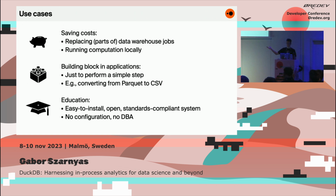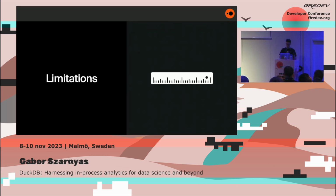And finally, we believe DuckDB is great for education because it's easy to install. It's an open, standards-compliant system, and you don't have to run a server which your students will crash over the weekend, and then you have to call your DBA, and that's just a hassle. So DuckDB helps out with that.